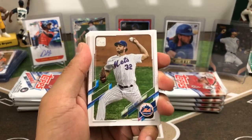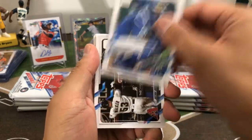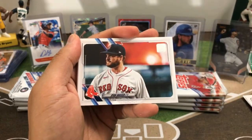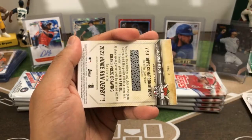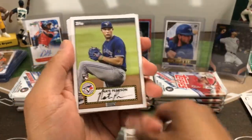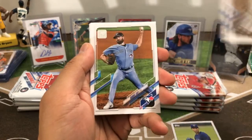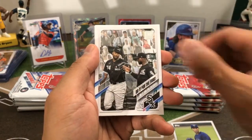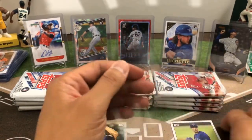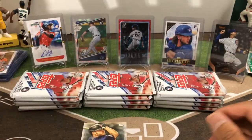Chris Paddack, Steven Matz, Mark Kenna, Willie Calhoun, Salvador Perez, Diamondbacks team card, Pirates team card, Ryan Brasier, Nolan Arenado. I got a home run challenge. Josh Donaldson, Twins, Nate Pearson, 852 rookie, Nomar Mazara, Austin Hays, Robbie Ray. Got White Sox do it for the fans, and Nico Goodrum. Nate Pearson there, 52. Blue Jays.